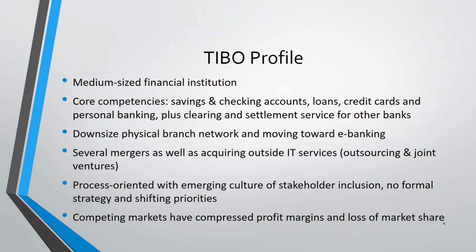They're using outsourcing and joint ventures. They're process-oriented with an emerging culture of stakeholder inclusion, but there's really no formal strategy and there are shifting priorities. And competing markets have compressed their profit margins and have given them a loss of market share.